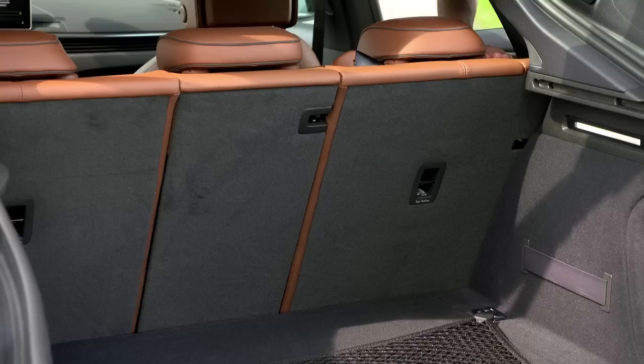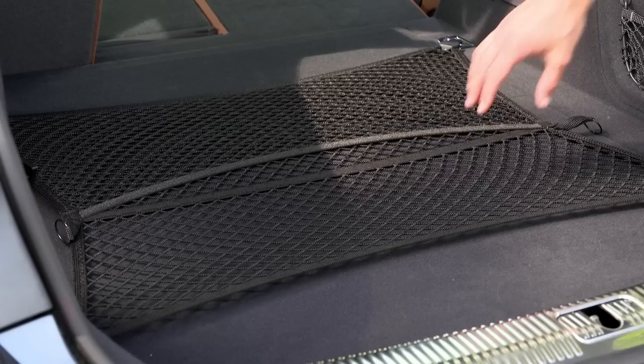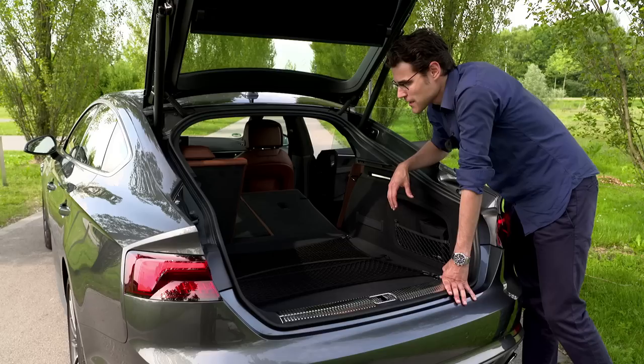You see it's a 2/3, 1/3 split. And that gives you a lot of flexibility also here with the net. If you're going a little bit sportier, you can put your backpack underneath there. That's really fixed. So overall, I think very good result. And again, I really love those fastbacks because they have a great design on the outside and still offer you the possibility to load some bulky things in there.